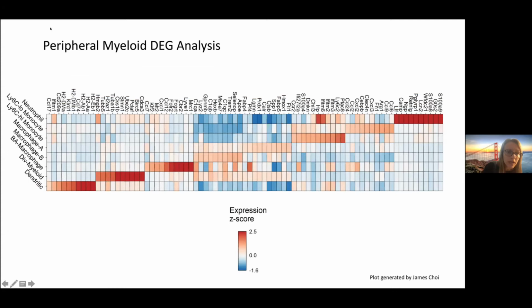So now I'm going to get into a little bit about what makes these populations different. So this is the peripheral myeloid population here. So these are all the macrophages and neutrophils and dendritic cells. So this is a differential gene expression analysis of just the peripheral myeloid population. And we plotted the top 10 differentially expressed genes in each population, so we can see maybe how they differ from each other and what makes them unique. So there's a lot to take in here. So I'll highlight what we thought was most important to take away.